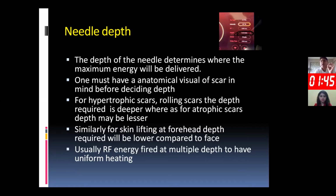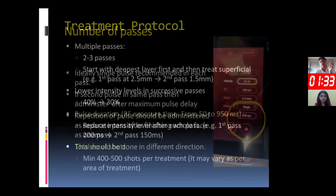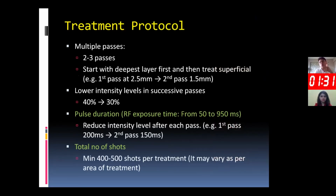It's not a specific point. So you must visualize the depth and then see what is allowed and how deep it is. Number of passes I've already explained to you. It should be single pass, and if you want, you can have a second pass. Normally 2 to 3 passes are required at different depths for volumetric heating, so that you can have a complete heating. 2.5 mm, then second pass at 1.5 mm, then third pass can be at 1 mm, depending on how you see the scar, how deep or how bad the scar is.